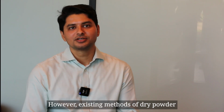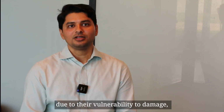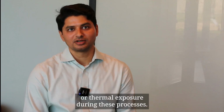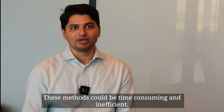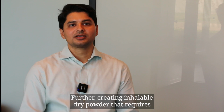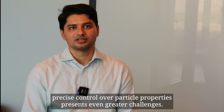However, existing methods of dry powder formulation are often incompatible with mRNA therapeutics due to their vulnerability to damage due to ice crystal formation, shear stresses, or thermal exposure during these processes. These methods could be time consuming and inefficient. Further, creating inhalable dry powder that requires precise control over particle properties presents even greater challenge.